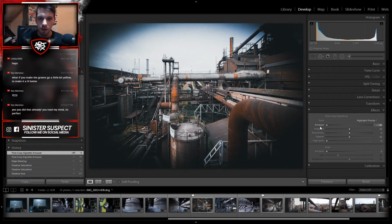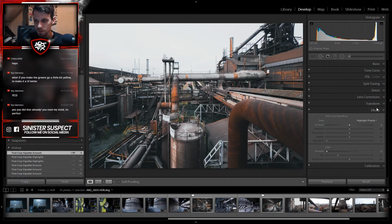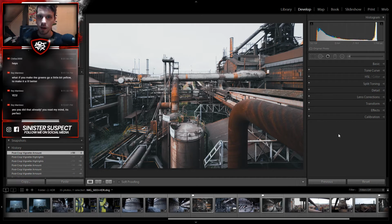So let's say we add a lot of vignette. That's way too much, but let's just do that. You can see it also darkens the sky, and you might not want that. The great thing is if you set the vignette to highlight priority mode, you can take this highlight slider and bring that back. You can get rid of that effect on the lighter colors, but it still darkens it a little bit. Bringing the slider up all the way does not reduce the effect to nothing. It still applies a little bit of darkening here, so it's not perfect.